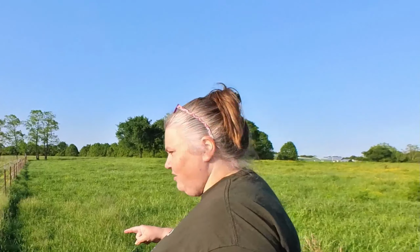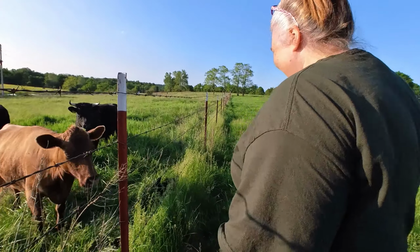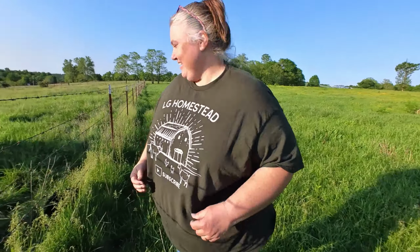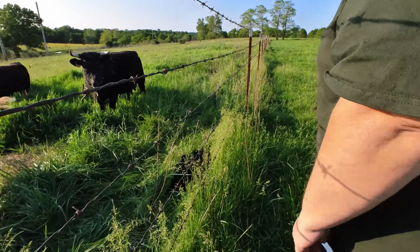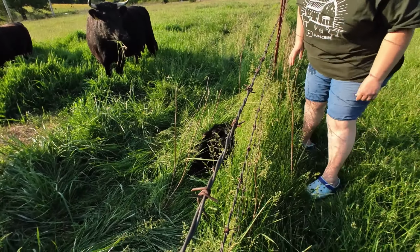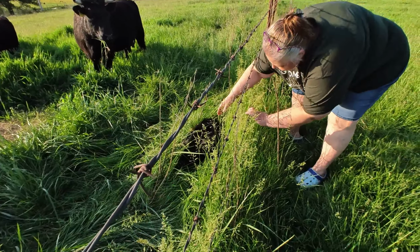There's a calf over here. You were supposed to react just a little bit differently than that. Hey, look at me. Nice shirt. Yeah, I like it. It's pretty comfy. That's hers. That's the brown one's. Well, I can tell. Oh my gosh. It's little this time.